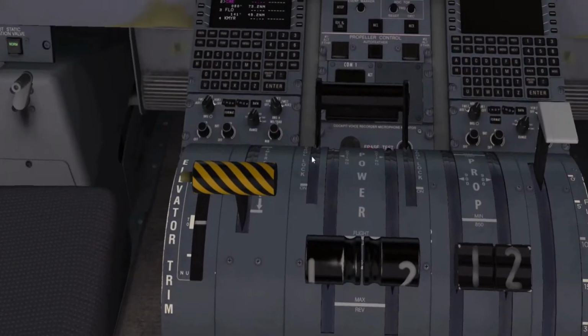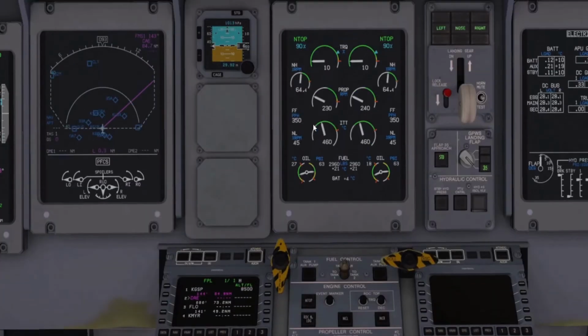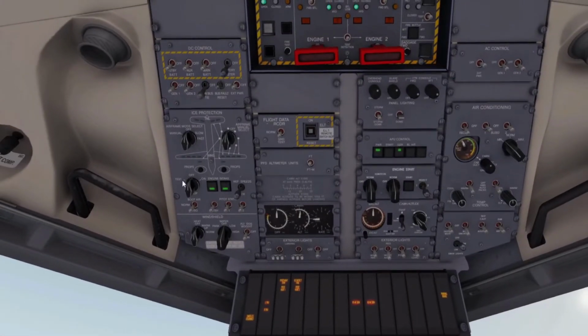Okay, communication system's all good. And let's get all our pitot heats on. Position lights. Make sure the seatbelt system is lit.